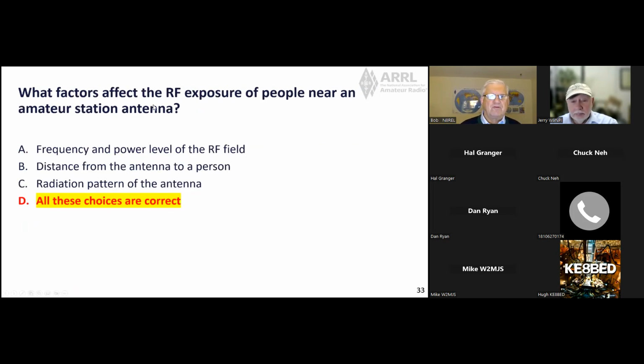What factors affect RF exposure of people near an amateur antenna station? Frequency and power level? Oh, you betcha. Distance to the antenna? Absolutely. And the radiation pattern? Yes, the radiation pattern definitely has an effect. If you're dealing with an omnidirectional antenna, you've got energy going out in all directions. Whereas with a directional beam antenna, in the opposite direction the beam is pointing, you have very little power going out that way. So yes, A, B, and C are all correct.